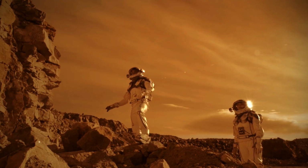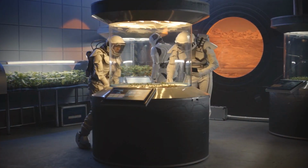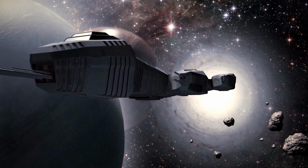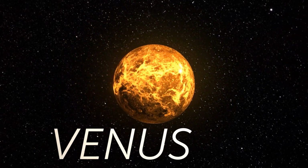But the coolest thing? It's not the limit. After exploring Mars, people might set even more ambitious goals. And this is what some of them may look like. The next planet to visit could be Venus, but it would be a challenging task.